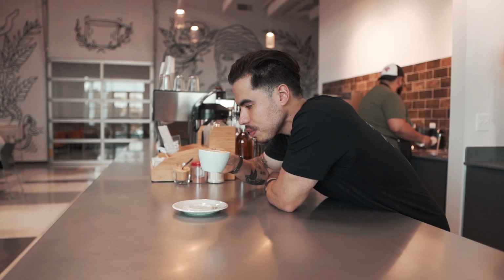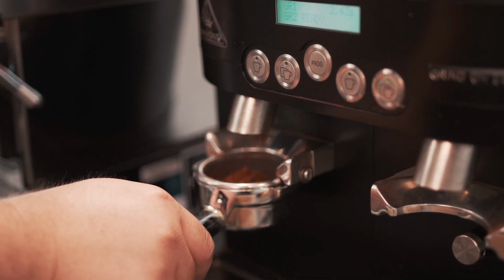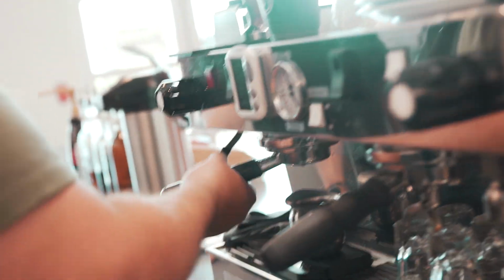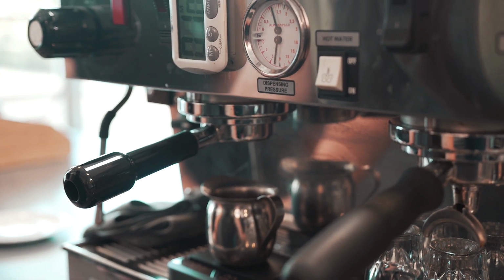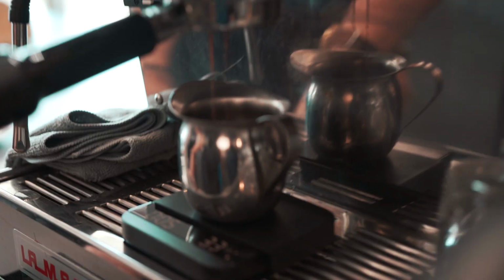We'll be starting with the classic traditional cappuccino, which has a double shot of espresso with anywhere from about 3-4 ounces of milk. Today we have Colombia Mustafa on espresso. It comes from a family that farms in Colombia, called the Mustafa family, specifically farmer Ana Mustafa. So shout out to La Reb, where we sourced this coffee from.